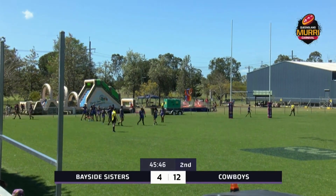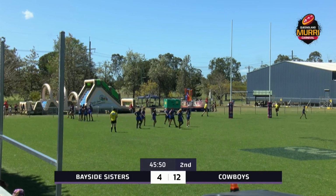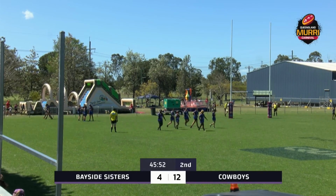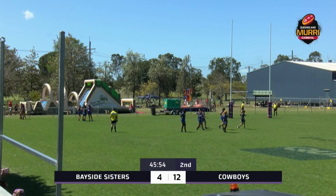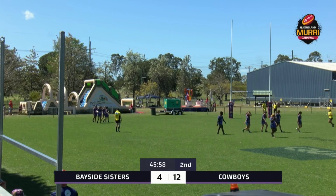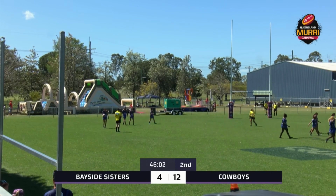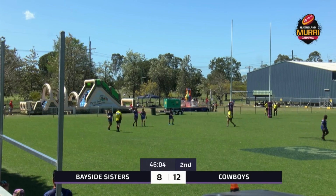And Cowboys, well, I think they were just caught out a little bit there in defence. Yeah, it started with the initial run from Doyle in the middle. Took about 4 defenders to stop her, and there was always going to be space out wide, which the try scorer found, and great vision from her and even better running.